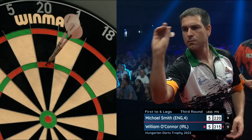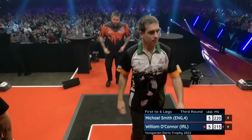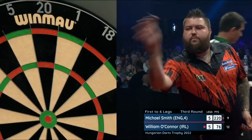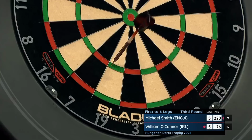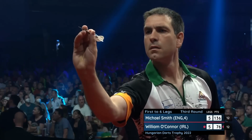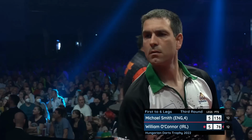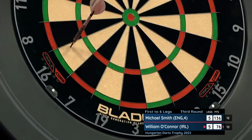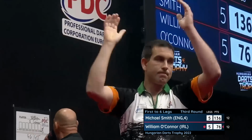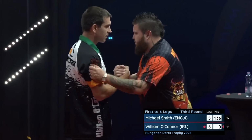Just hit the 180. Oh, this is good from O'Connor. The rhythm's been good. Just stayed focused after the first couple of legs, didn't panic. And deservedly is going to get a chance to defeat Michael Smith here. Requires 76. Could be a real turnaround weekend for O'Connor. Match shot incoming. Double top the target. And he does not miss. He only missed two in the entire game.